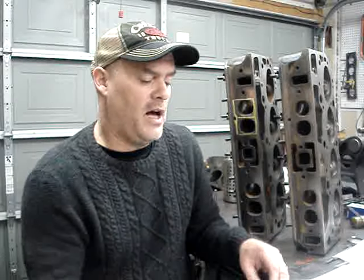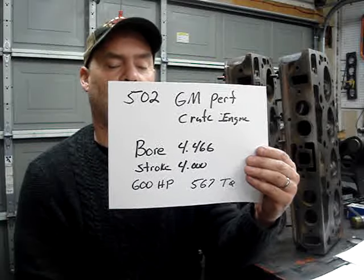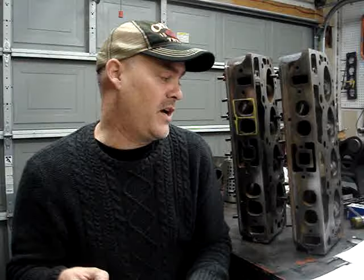Then we move on. GM introduced a line of crate engines, the first of which was a 502. Now the 502 has a 4.466 bore, which is huge, and a 4-inch stroke. So it had the same stroke, but it had this gigantic bore, different bore spacing, completely different block. These engines were well above 600 horsepower, depending on the compression ratio, and the torque was right around the same area. So this was a high-performance crate motor. It was never installed in a production vehicle. This was an over-the-counter crate motor only that was available from GM.